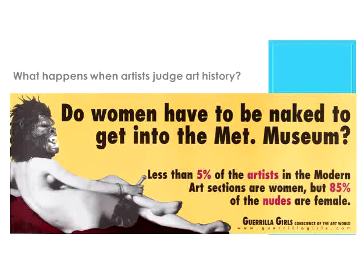So they would do these things where they would do some simple Photoshop to famous paintings. This kind of reminds me of Tea Party posters, the same color scheme, the yellow background and black text, but it was meant to get your attention. And they'd have, do women have to be naked to get into the Met Museum? And then they always give you a statistic. Less than 5% of the artists in the modern art sections are women, but 85% of the nudes are female.